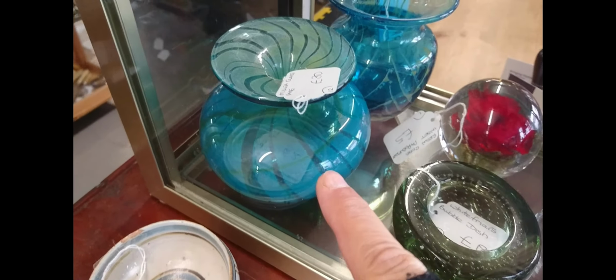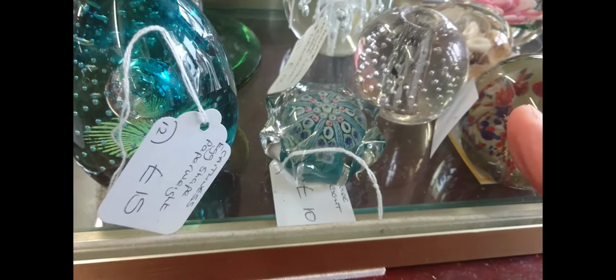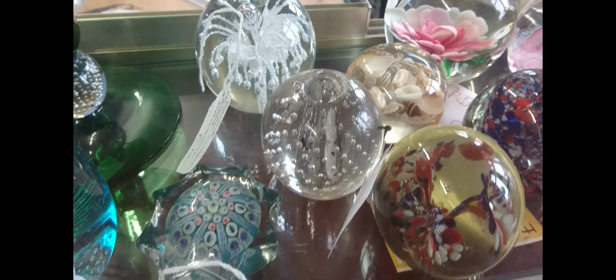Another Medina thing. I don't know, the paperweights, they're just not my thing. Any that I know, recognize, think of. This one's different. This one's not actually a paperweight. This one's a candlestick or candle holder. Can you see with the hole in the top?